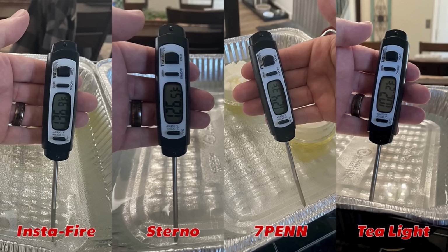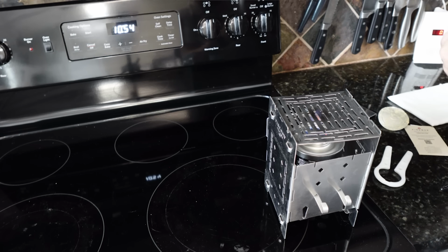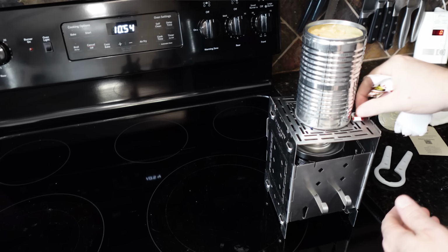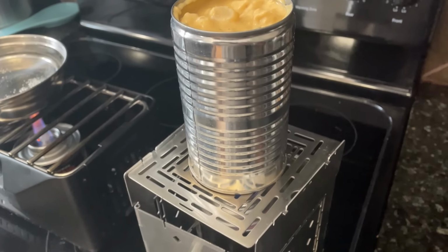So at a half an hour, I stopped it, and it was about 180, 182, somewhere in there. So a single can of canned heat didn't get water to boil. Now, what I decided to do with a single can of canned heat, even though it won't get water to boil, I wanted to see if I could heat up some food.